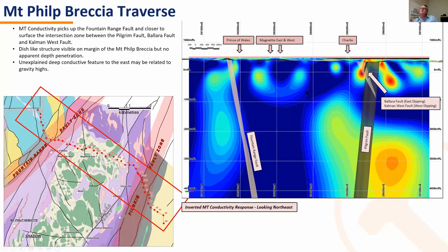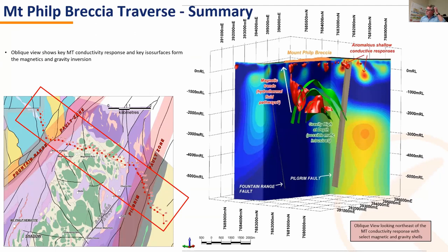So just to summarise what we saw in the Mount Fulke breccia traverse, we've got an oblique view there. We've got a response that we think is related to the Fountain Range Fault. We've got the dish-like response, but basically it seems to map the margins of the Mount Fulke breccia. Our mag inversion is piping up towards the Magnetite area. We've got this Pilgrim fault coming up towards surface, and we do have an anomalous conductive response there. And this large conductive response at depth, we don't really have any idea what that could be at present.